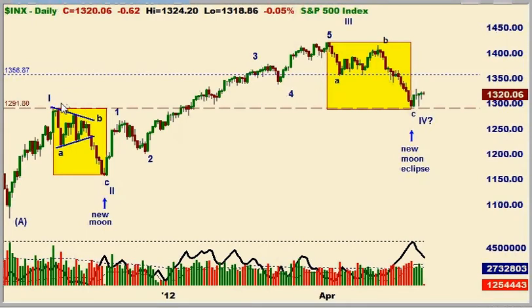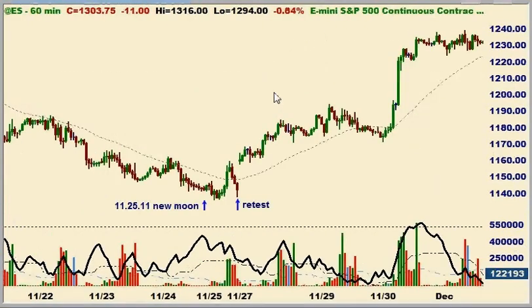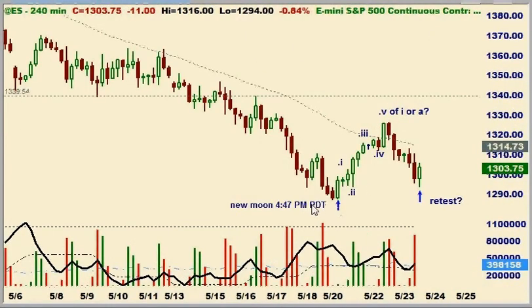Also, you'll see here we do have a significant support level that we've come into on the lows Sunday, Monday on the S&P. Here indeed is an hourly futures chart going back to November 25th, 2011. The new moon was approximately 3 hours before the actual low overnight, and then we had a retest. Here's the current market. We actually bottomed around 3:40 p.m. Pacific time, and the new moon was about 4:47. So just over an hour off, I believe, of an exact hit on that new moon.